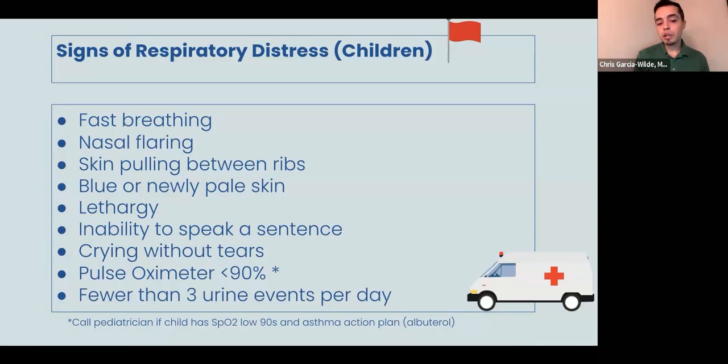pediatrician. If at any point the child starts to change colors and becomes blue, especially around the lips and the face, or if they look extremely pale and it's not their baseline, then you should also go to the emergency room. Usually if the child is turning blue, it's a sign they may not be getting enough oxygen.